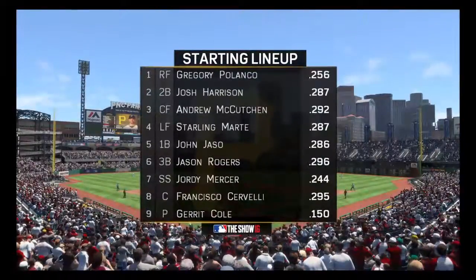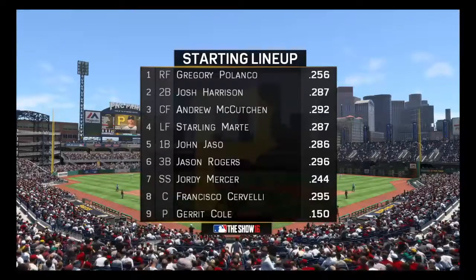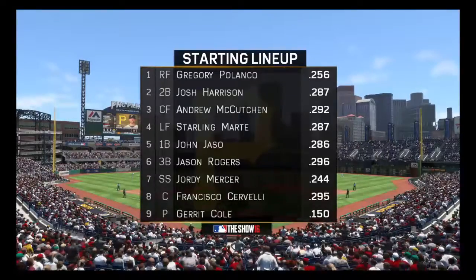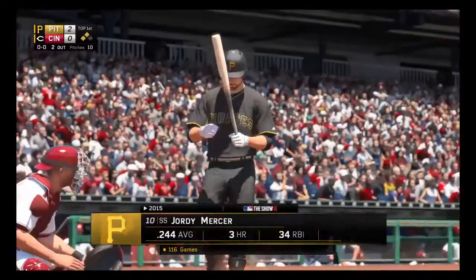EK, any thoughts? Well, Matt, one guy that's always worth the price of admission, Andrew McCutchen. He's one of the best clutch hitters in baseball. If they can get guys on base ahead of him, they'll have a great chance to hang a crooked number on the board.